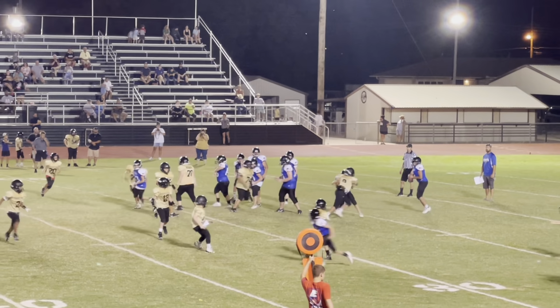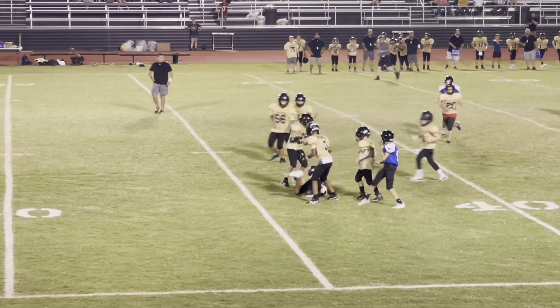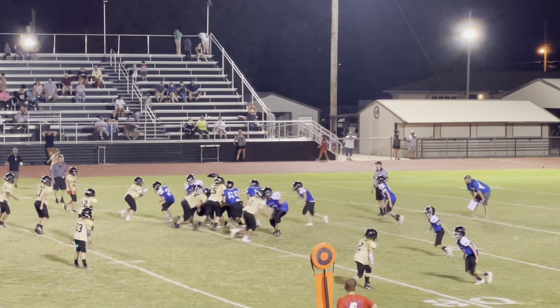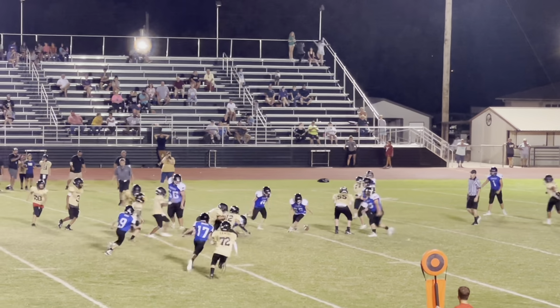Steps back to pass. He's got a man in. Oh, he got an interception. Wow. And off up the middle, it was a fumble on the play.